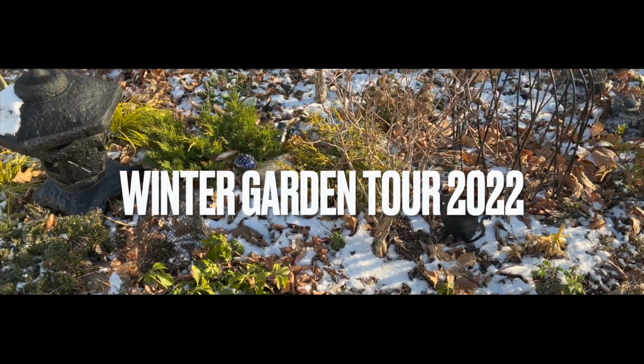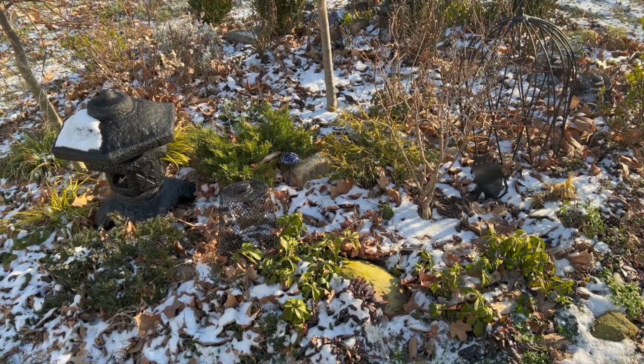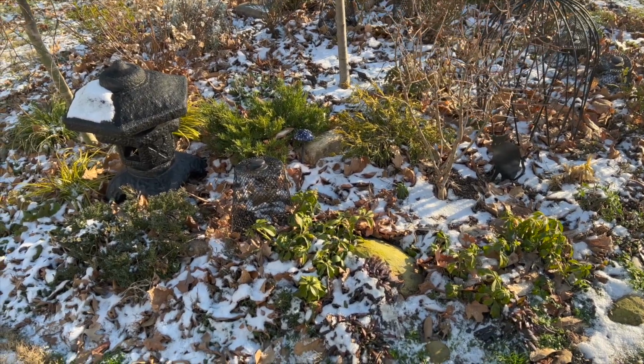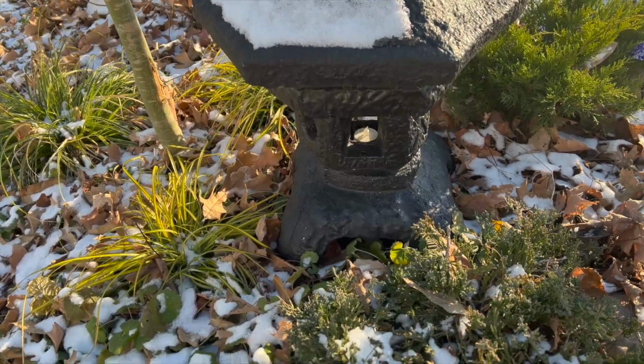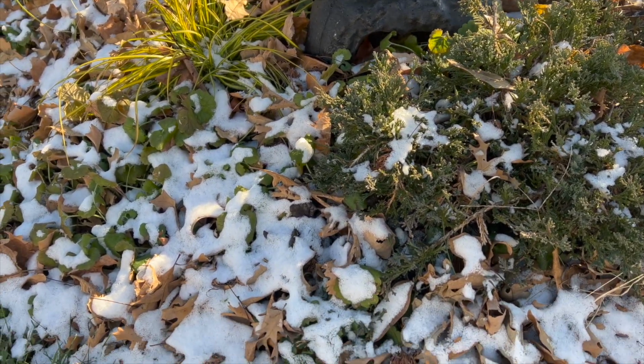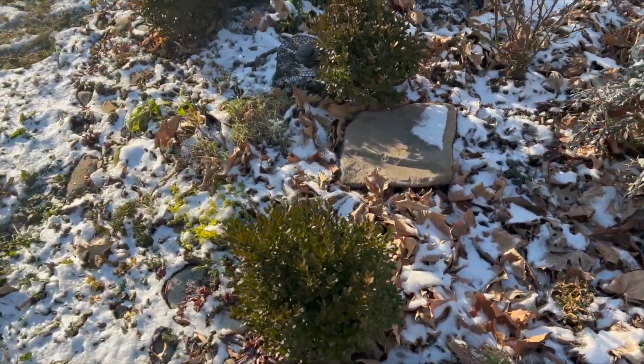So I'm in the garden. Thought I would go ahead and do a winter garden tour. Probably just do the front garden today because it is so cold out. We got some snow here in the Midwest. First garden tour of 2022.